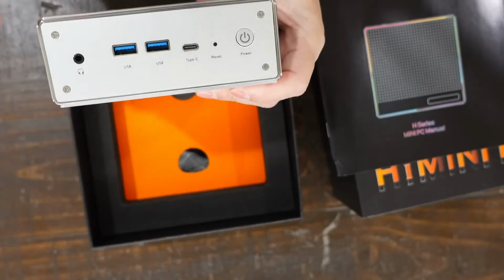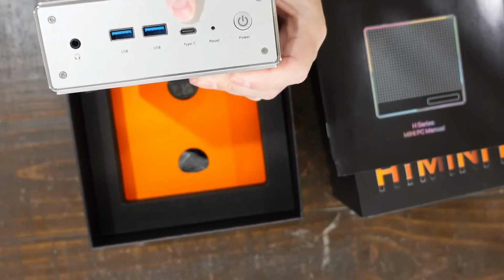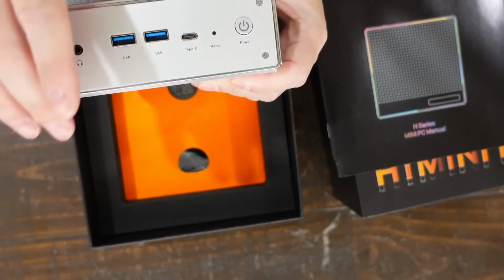On the front, there's our power button, our recessed reset button, our Type-C USB 4, 2 USB 3s, and a headset, microphone jack there, 3.5 millimeter.